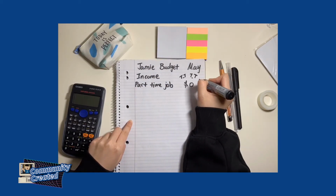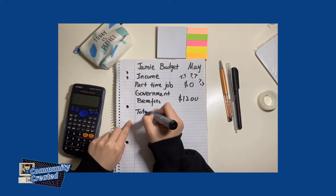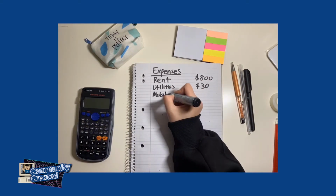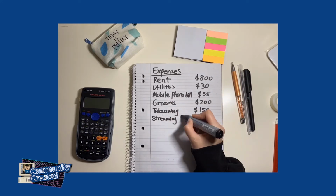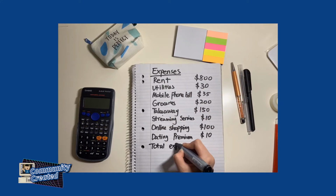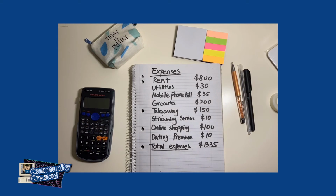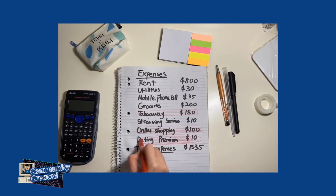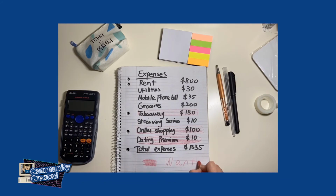Starting with income, Jamie's job loss caused total income to decrease by $300. Turning to expenses, we can see that online shopping spending increased by $70 and takeout purchases increased by $100. We can also see that Jamie upgraded their dating account to premium this month, incurring an additional $10 expense. These expenses are what we call wants. They're not essential even though we believe we need them or we love them.